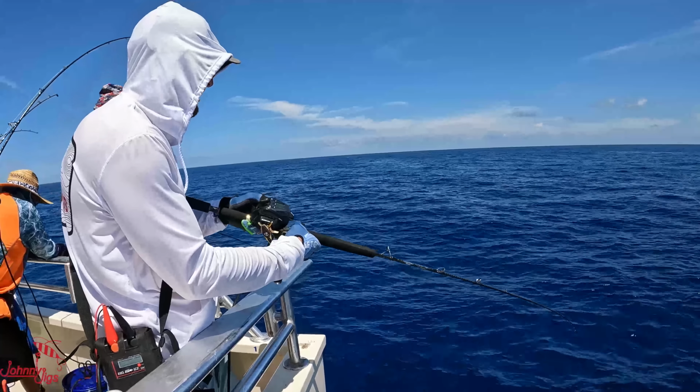Yeah, bro! That's a real snowy right there, guys. Look at that. This is our picture right here, buddy. Yeah! That's a snowy grouper, man. Whoa! I'm stoked about that one. Hey, that's a beautiful fish. That's it. That's our picture right there.